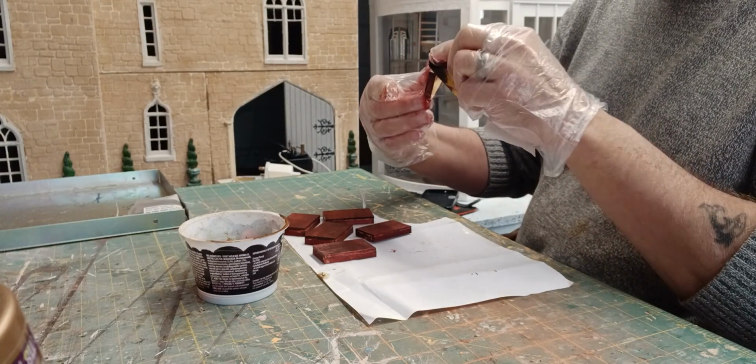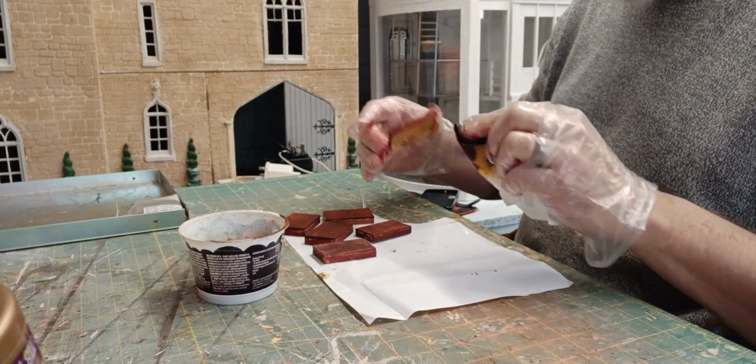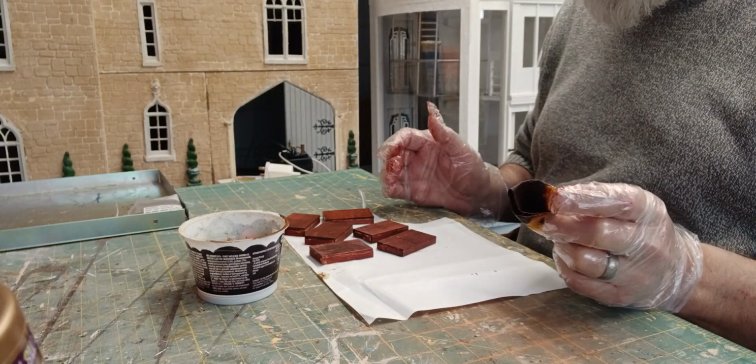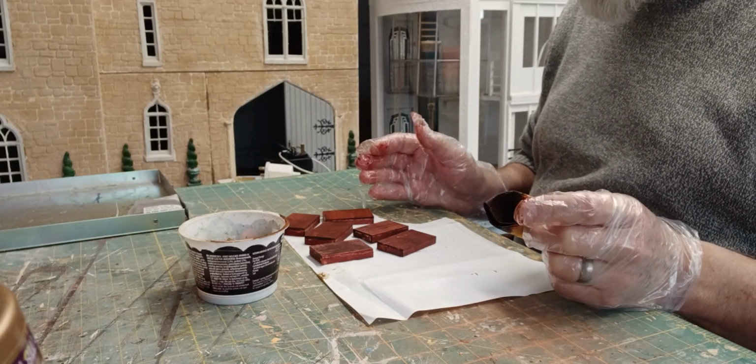Hopefully, visually, it's going to look really good. But no, I'm not telling you yet. I will, when I come to it, I'll show you, and it should be really, really good.